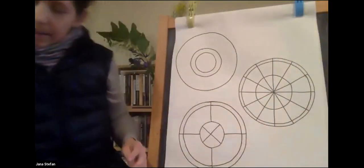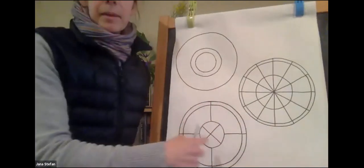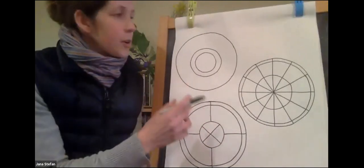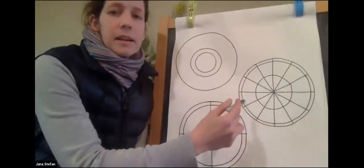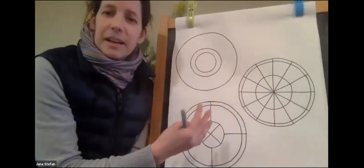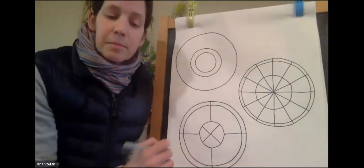There's a few more examples of how your wheel might look. And if you get into this, you can go online and there's tons of templates available if you don't want to make your own. But this is also a great way to involve some geometry and use a compass and a protractor if you want to get into that part. Today, we're just going to do a simple one.